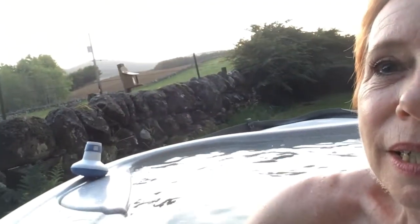I'll try and fight my way up and turn around so that you can see some of the Scottish landscape behind us. And I have to admit, it's definitely an experience, and actually a very pleasant experience.